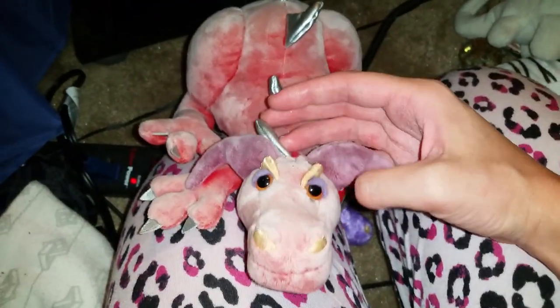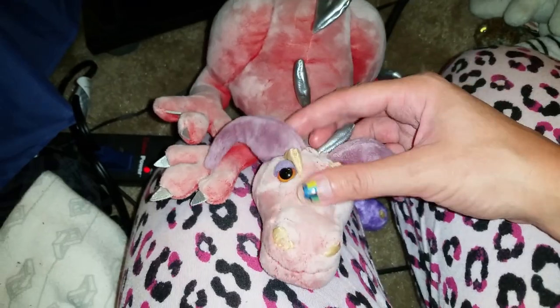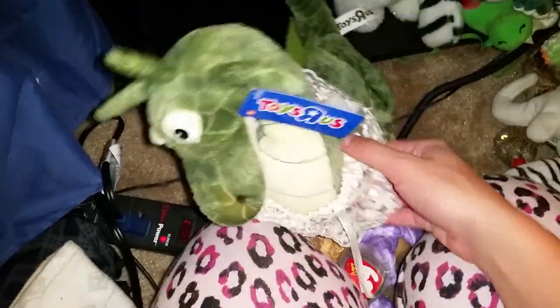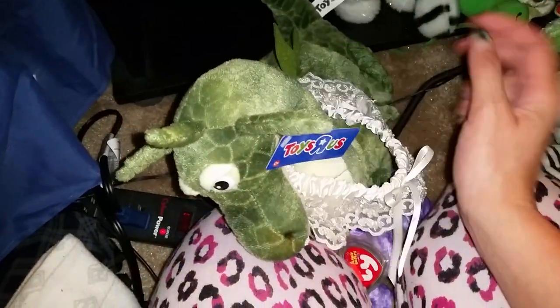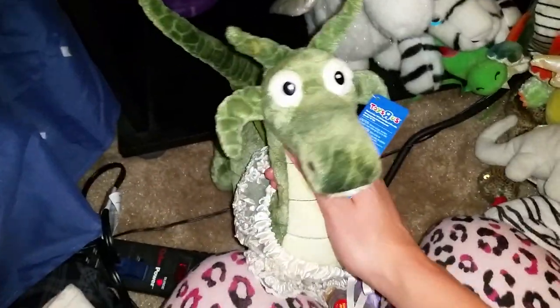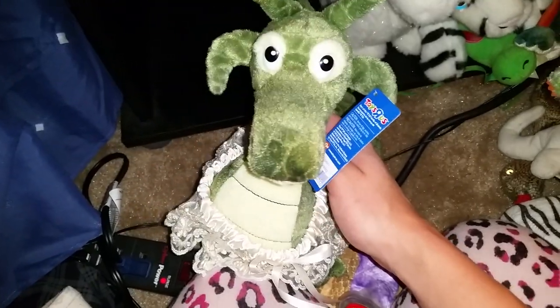Yeah, Manhattan Toy. And he's faded because I had him in my car for so long. So I had him in the back window. See how red he was? So he's pretty faded. But he's really adorable, I think. And I got him at Barnes & Noble a long time ago. And then he has my garter on his neck from my wedding. That's kind of weird. But this is a Toys R Us dragon.